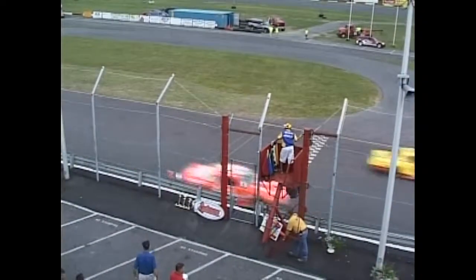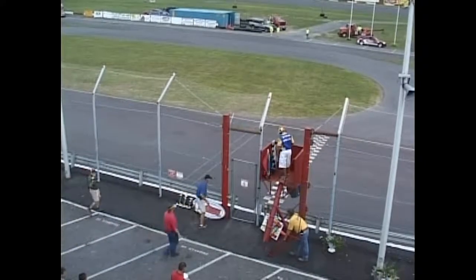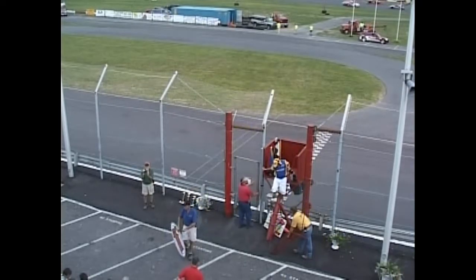Fourth to Bill Twaits. Fifth to Jimmy Bushy. Sixth, Sean Duke out of the 18. Seventh to Nick Haywood. And Ben Huff with the 29. And it looked like Robin Wood ninth with the 61.